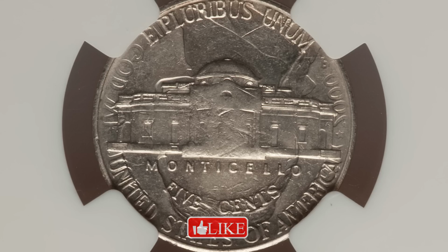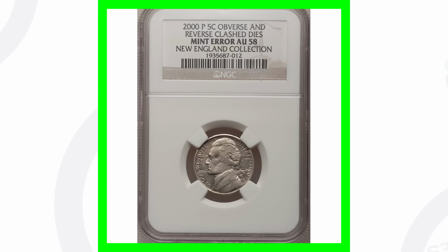So very cool, super simple error to look for in your pocket change. Literally all you've got to do is just go through your nickels and see if you've got anything like this. So definitely an awesome coin to find. If you do find it, definitely get it graded. This coin here sold for over $400.